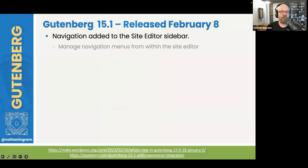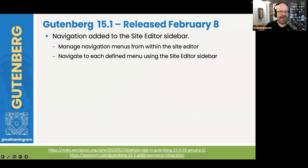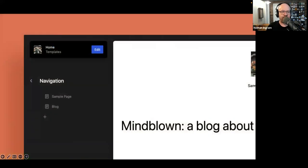Some other things that happen in Gutenberg 15.1, navigation has been added to the site editor sidebar, so you can get around right there within the site editor to deal with your navigation menus. They start to appear here, and all the defined menus on a site show up here, and you can click into those and do what you need to do right from the site editor without having to bounce back and out into the menus area.